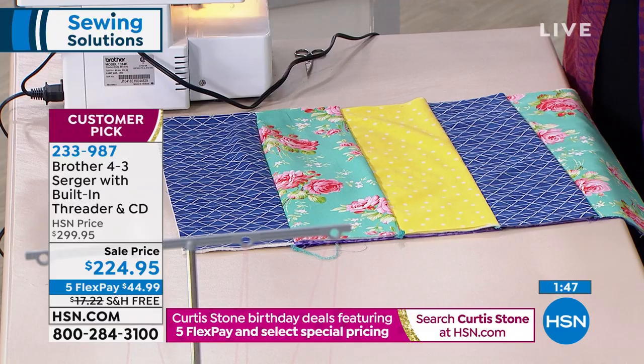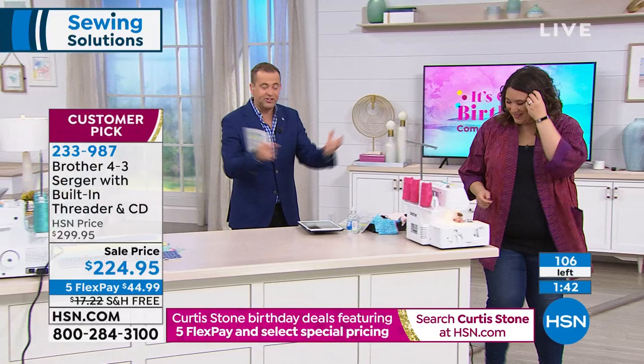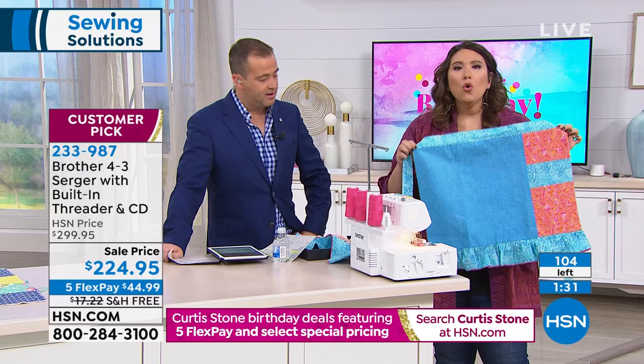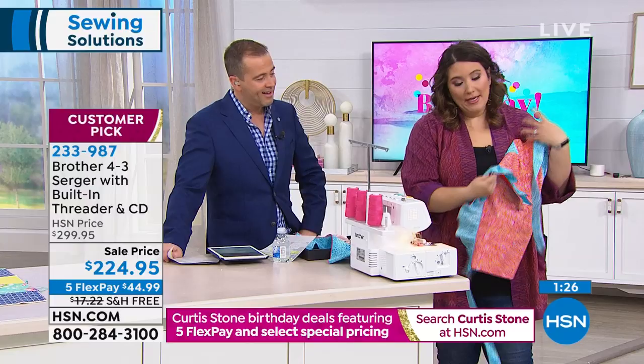We'll spend a couple minutes here because we've got a lot that I want you to see. I want you to feel like you've seen everything that it can do. We're kind of limited on time, but there's a lot of good projects. There's so much fun, like this little apron, which is super cute. And of course, you could make it with a sewing machine. But one of the benefits of making it with a serger is this little edge right here. Do you see this little contrasting pink edge?